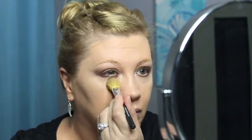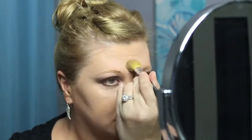And what I'm using here to clean up any fallout and also to further brighten up my face is the Well Rested by Bare Minerals, and it came with this blending brush. I'm just resetting underneath my eyes, and I'm adding that to highlight certain areas: my forehead, under my eye, tip of my nose, my cupid's bow area, and my chin.